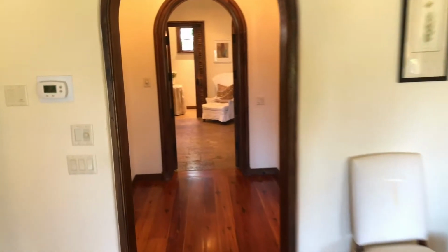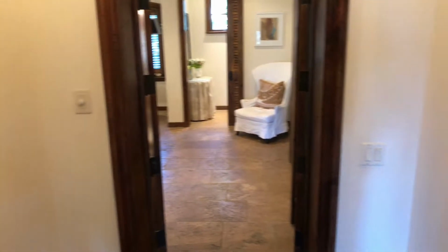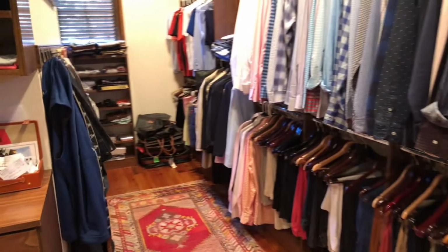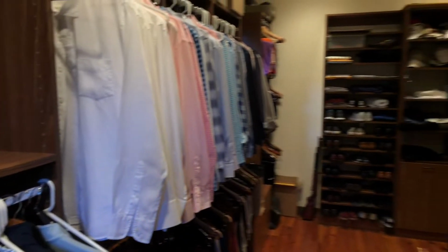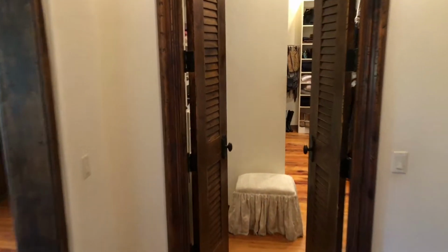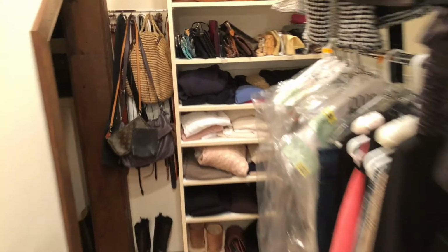Okay, I'm gonna walk into the master bath area. So I'm in the transitional space in between the bathroom and the master, and there are two walk-in closets, and I'll take you into his closet first. It's a nice size closet, plenty of storage space. And I'll go across to the other closet. This closet is a little smaller than the other one, but it's still a large walk-in.